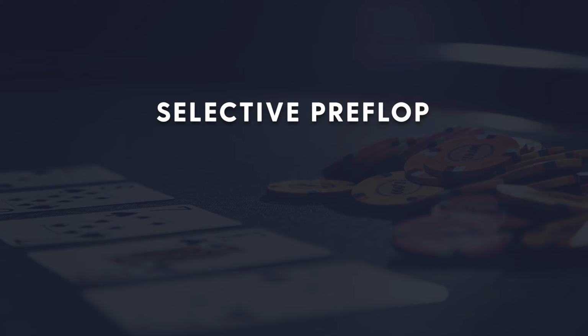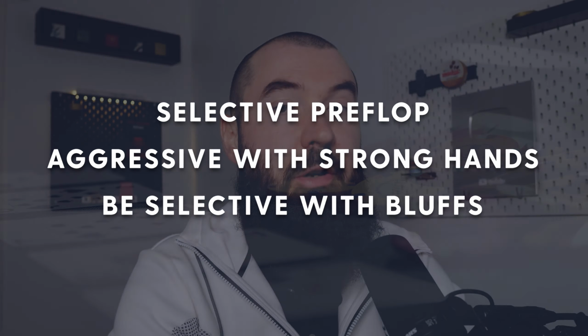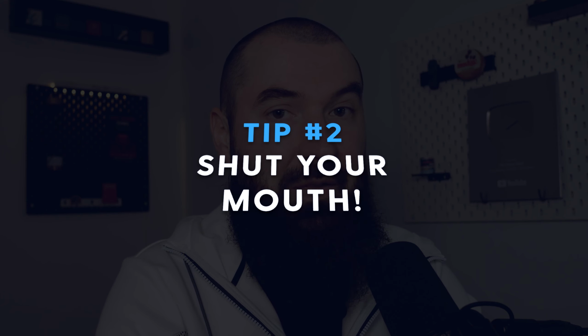So because of this, you want to be selective preflop. You want to be aggressive with your strong hands. You want to be very selective with your bluffing in general. You don't want to just go crazy and start bombing off a whole bunch of bluffs. Instead, understand that most players did not drive all the way to a poker room just to sit there and fold. So because of that, a nice tight aggressive strategy is typically going to capitalize on that and is just going to be recommended.